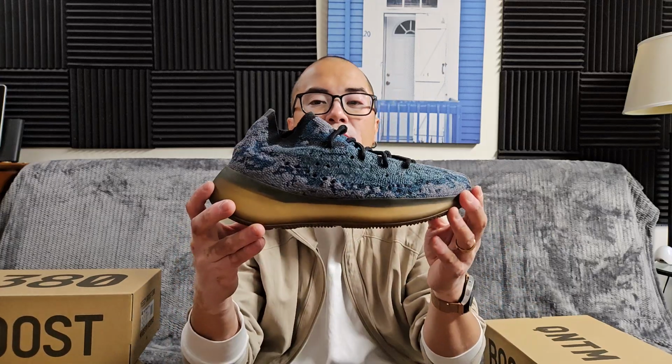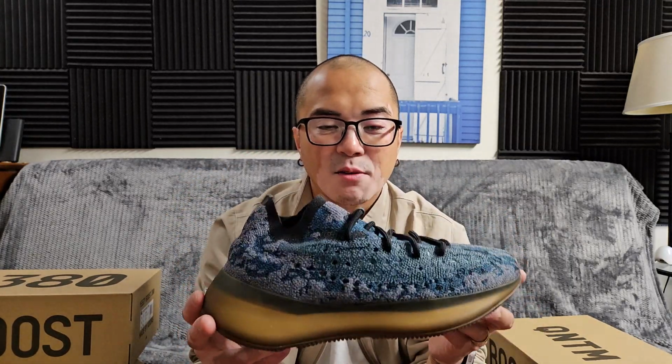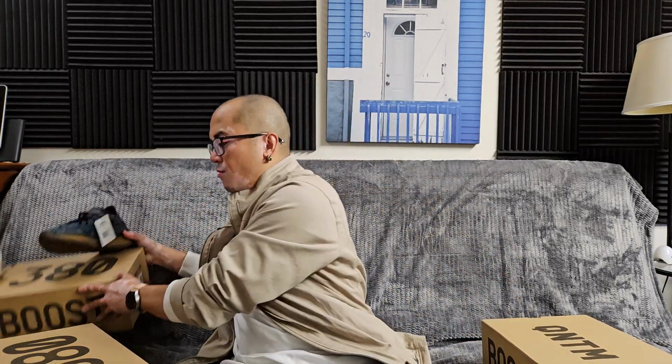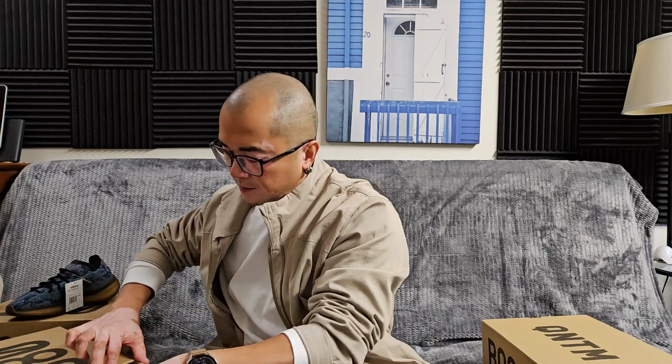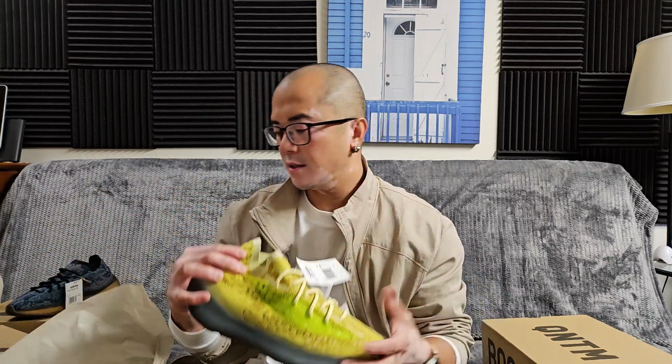Because of that, I decided I would try a full size up. So this is an 8.5. I'm normally a size 8. So for the second pair, in this other colorway, let me pull up the other shoe. Oh man, let's see this one.